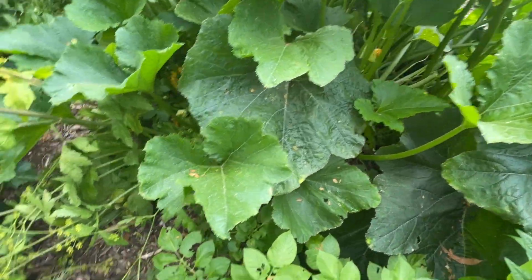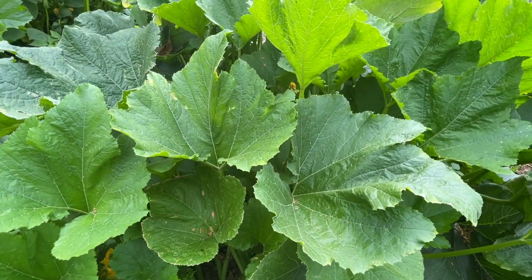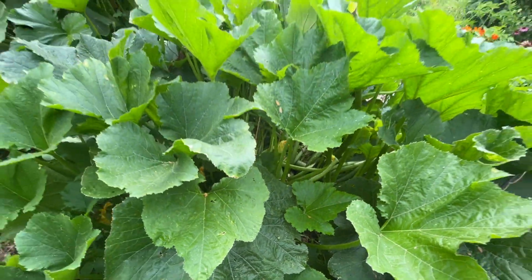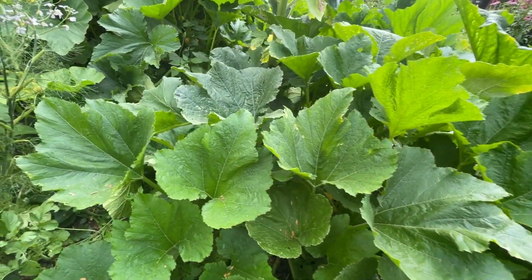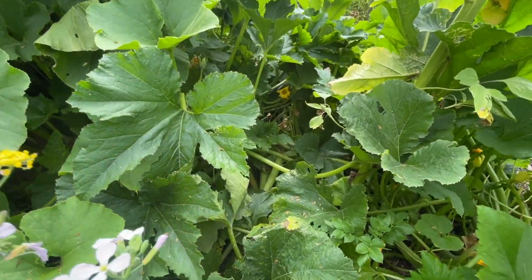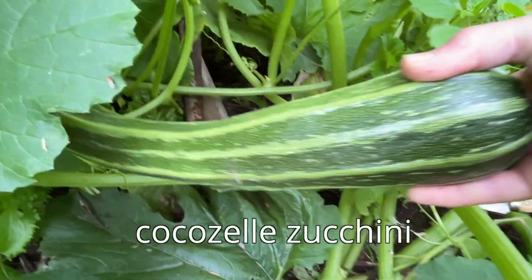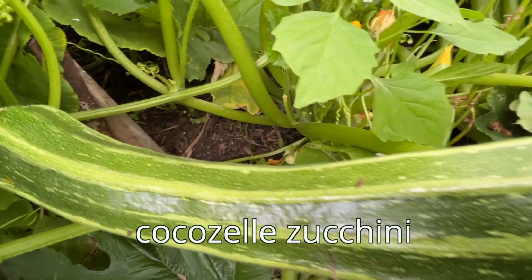But moving through, it's a little hard to move along this path. We've got the first of two super duper zucchini plants. Now this plant actually, I harvested 8 really big zucchinis off it in the one day, which was amazing. And likewise, right next to it is a Cocozelle zucchini, which is the striped variety, which hasn't quite got up to the 8 in a day status yet, but it still produces huge big stripy zucchinis.